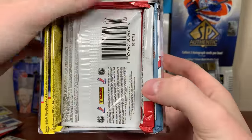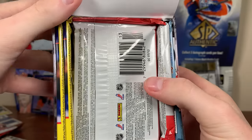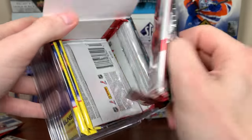What the heck? We got a thick pack here. What the heck is that? Looks like some sort of Panini pack, perhaps, because I don't think Upper Deck makes packs like that. But two more 2021 Series 2 packs there. And then there's your greasy Score. I hate this. I hate this.